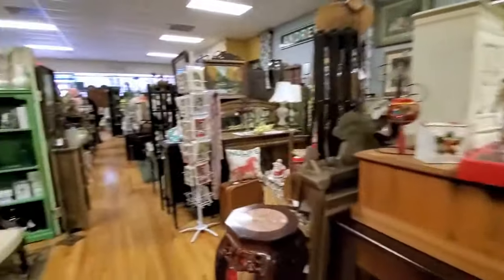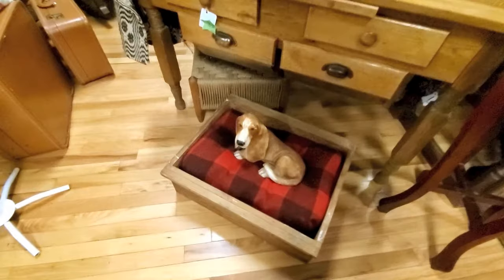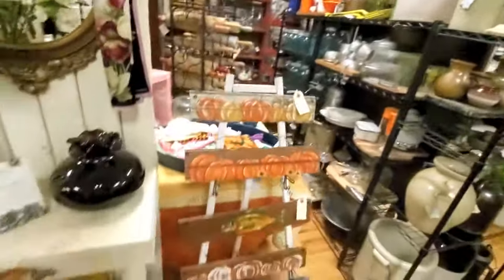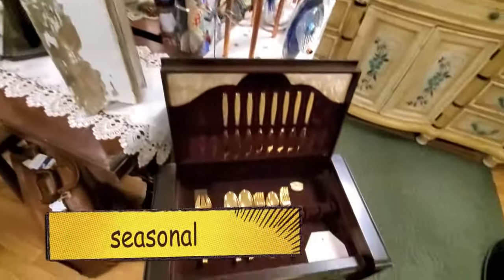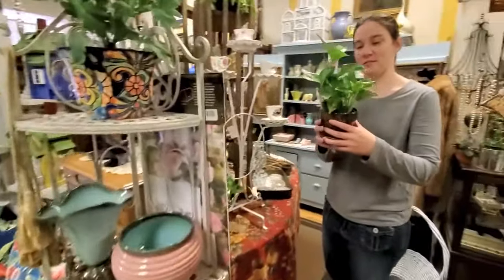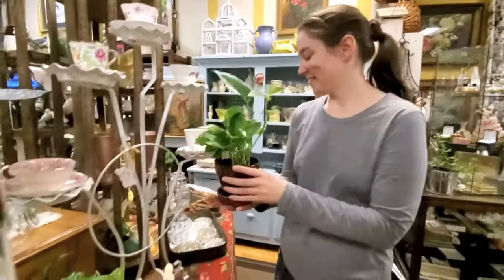All right, we're pretty much done, huh? If you need a miniature dog, a dog bed. More flower arrangements. Yeah, that's a good observation. And then more folk art here. Seasonal might be a good keyword as well. Seasonal stuff. We got some silverware. Yeah, that's nice. Silk plants. Looks nice, nice greenery.